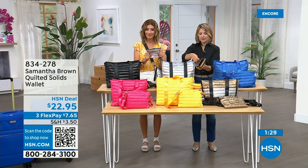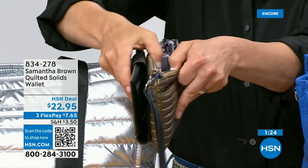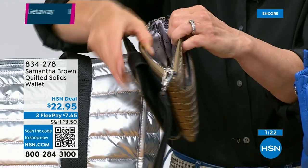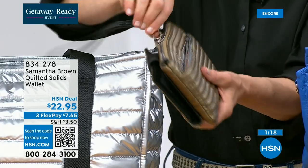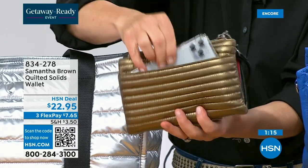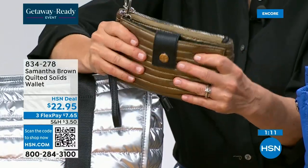Full currency, that snaps up. It's RFID blocking as well. Then you've got this zippered pouch, and you can put, actually I just shoved my money in here, but if you were really put together, you could put some touch-up makeup in here as well. And then in the back, an open slip pocket for your phone. The fabric is phenomenal. It's soft and cushiony.